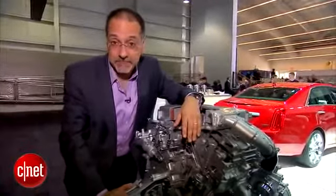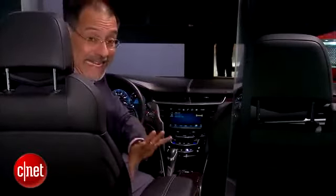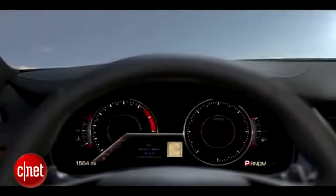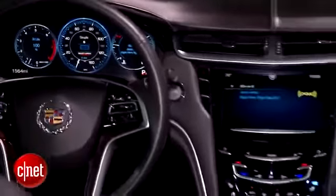Inside the new CTS, following another Cadillac trend, going all LCD in the cabin. That means not just the big head unit where Cadillac Q lives, but also over here, the instrument panel becomes fully virtual. And those gauges and indications can do a presto change-o to change what they're showing you, as well as the look of how they're doing it.